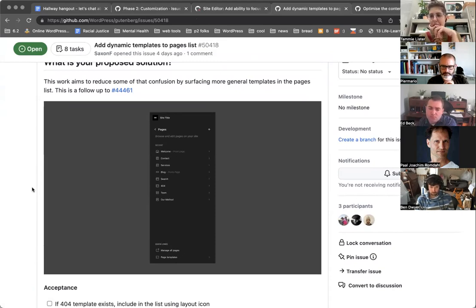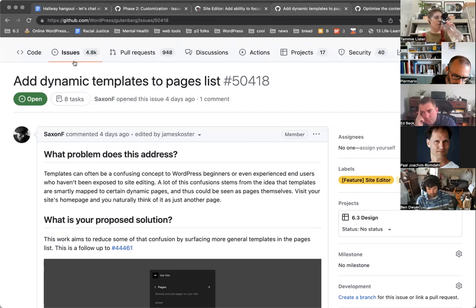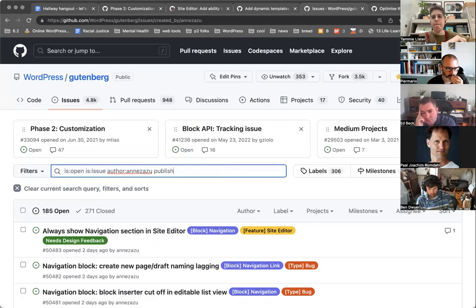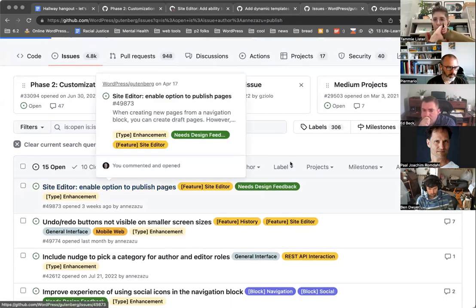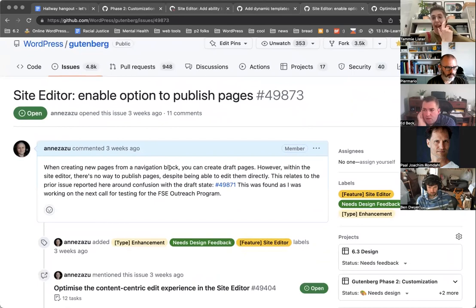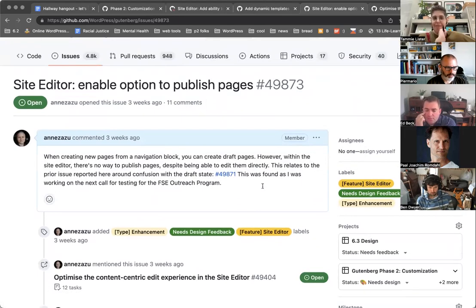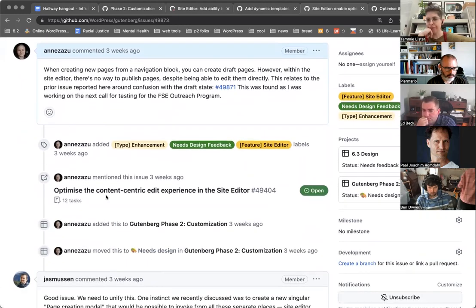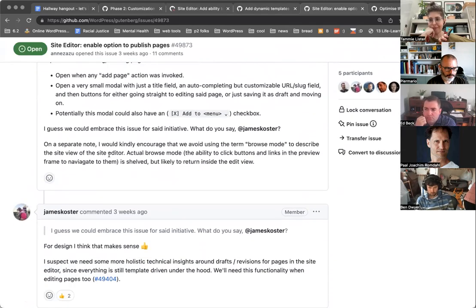Yeah, I also think another good use case is creating a navigation menu. You're adding your inspiration page and you create a draft, but you want to go in, publish it and build it out. That was part of what we did in the last call for testing. Right now there's not a way to publish from there, which is part of an issue I opened and needs to be worked on. If you're creating a pages navigation block, you can create draft pages, which is awesome, but within the editor there's no way to publish them. You can edit them directly, but you can't publish. That's a weird setup that also needs to be thought of.